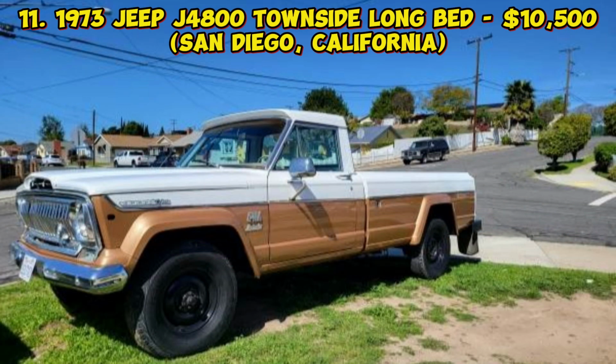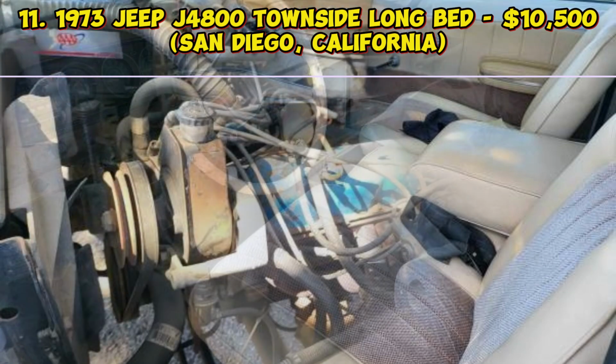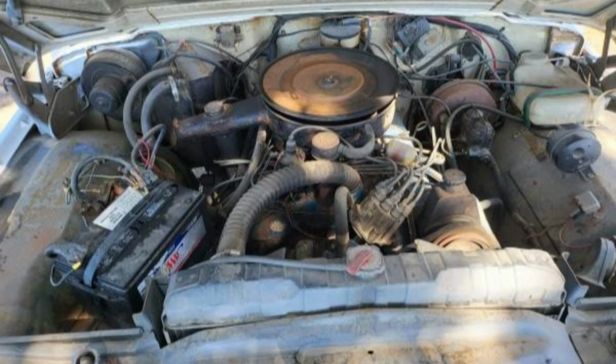11, 1973 Jeep J4800 Townside Long Bed, $10,500, San Diego, California. A collector's gem, this 1973 Jeep J4800 Townside is a powerful 4x4 with a 360 V8 engine and quadra-track all-time four-wheel drive.